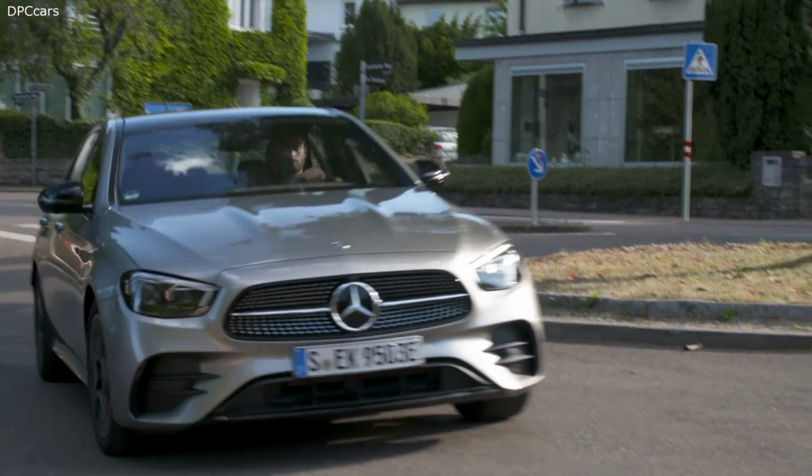The car I'm driving is the E300e 4MATIC, which is the plug-in hybrid. That means my car is powered by a petrol engine with an output of 155 kilowatts combined with a 90 kilowatt electric engine. And this gives me a system output of 235 kilowatts as a maximum. And this, by the way, means 320 horsepower.